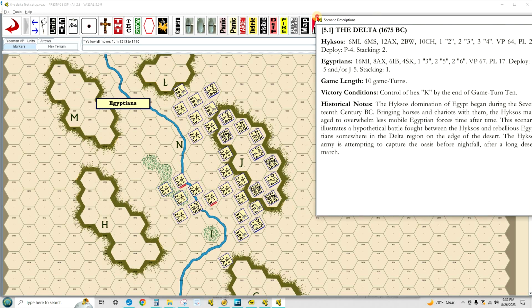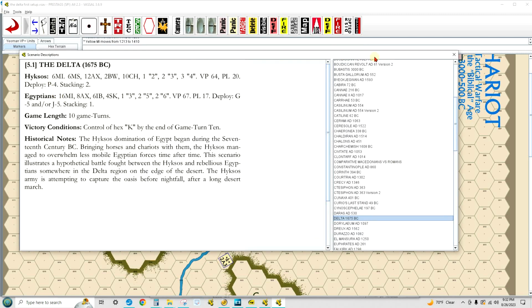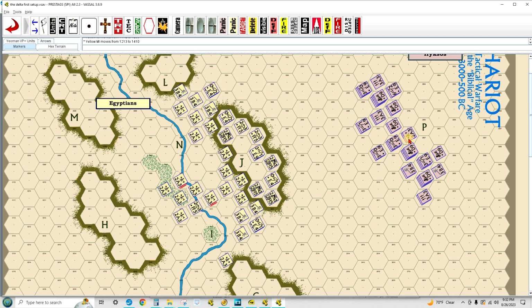And then there's also your stacking. The Hyksos can stack 2 units on top of each other, and the Egyptians can only stack 1. Your victory conditions are control of hex K by the end of game turn 10. The game length is 10 turns, and we've got a turn record track here that shows our 10 turns. So basically, the Hyksos have to capture this K hex by turn 10. If they do not, then the Egyptians win.